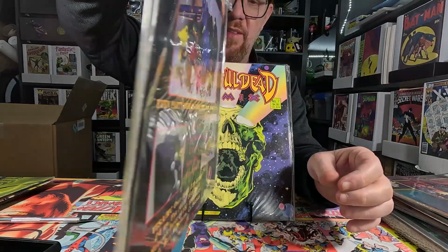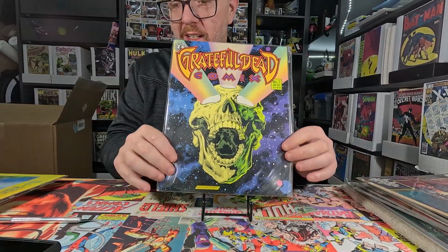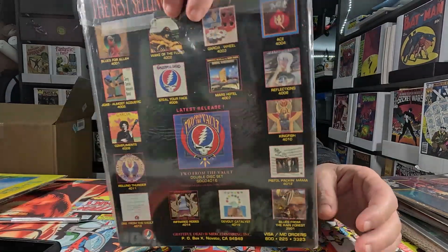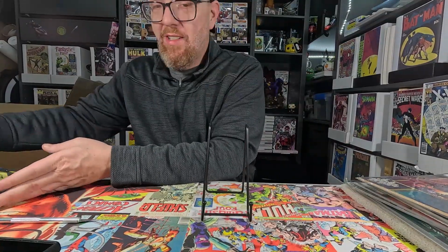So they're number 6, and then again on the back, kind of not such an exciting cover. And the last one of the group is number 7. Again, pretty cool cover. I always like skull covers. I always like artwork on skulls. So that's it for the magazines, and that's just half of this.